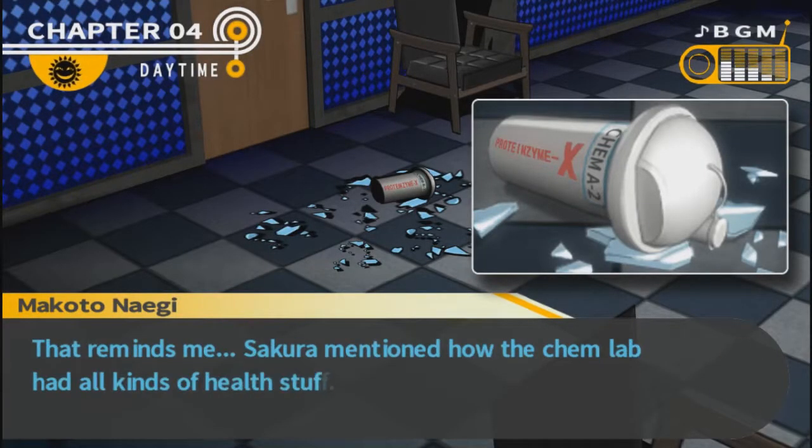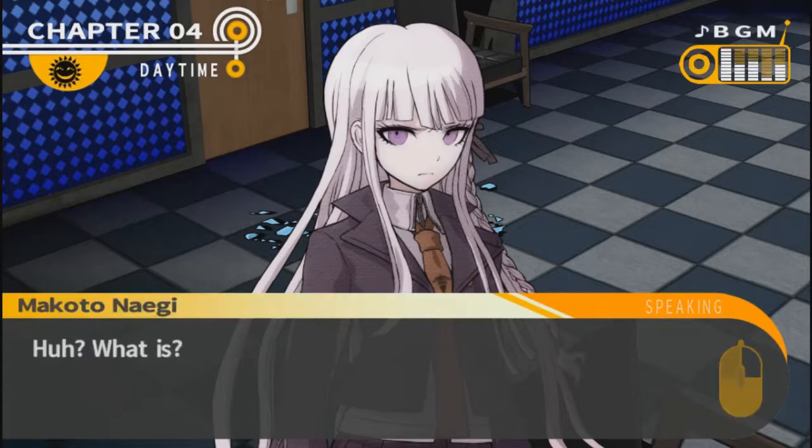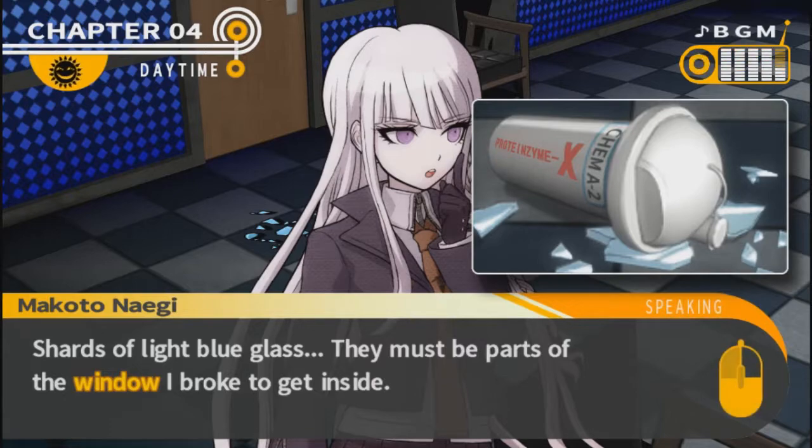It reminds me, Sakura mentioned how the Chem Lab had all kinds of health stuff. So she must have gotten this from the Chem Lab. Just a second. That's strange. What is? Hey, you see what's scattered around the can? Shards of light blue glass. That must be parts of the window I broke.